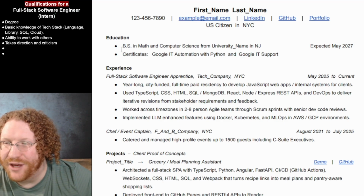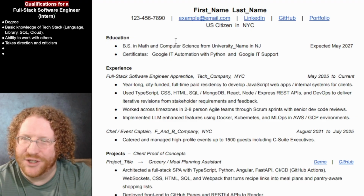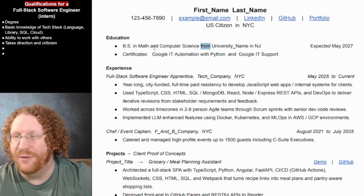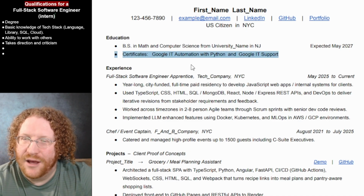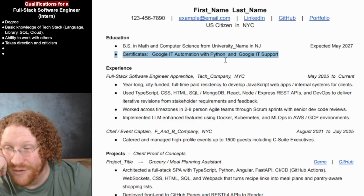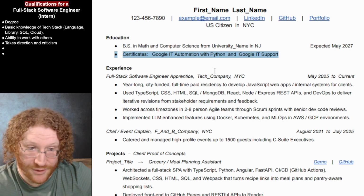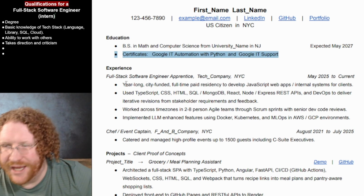So then we go to here, and I'm not sure if you can do this. I don't want you to lie, but if you could do BS in computer science and math, that way they know that it's computer science first. This, I don't know if this is needed. Honestly, the more I'm thinking about it, the more I'm like, I don't know if this is really needed or not. I guess if you don't have Python anywhere else. But, yeah.